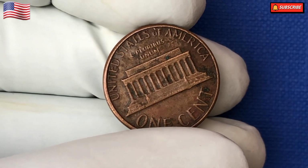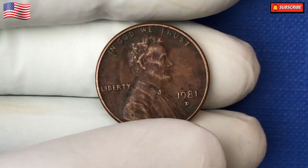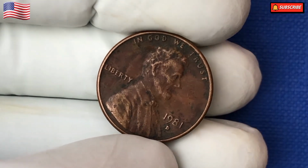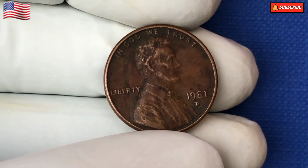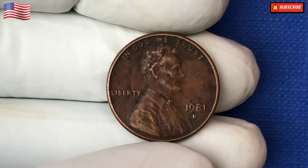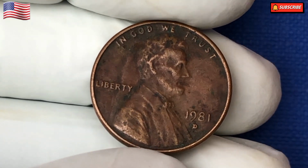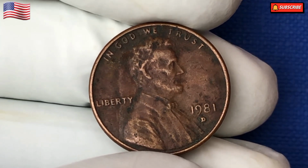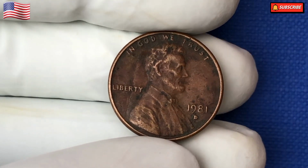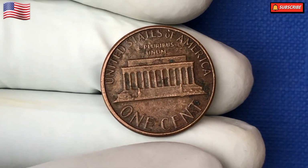Now, you might be wondering, what makes the 1981 1-cent coin so special? Well, it's not just about the design or the history. It's about the mint mark. If you take a close look at your 1981 penny, you'll notice a small letter beneath the date. This mint mark indicates where the coin was produced. For most 1981 pennies, the mint mark is either D for Denver or P for Philadelphia. But here's the catch: there's a rare variety of the 1981 penny that can make collectors do a double take.